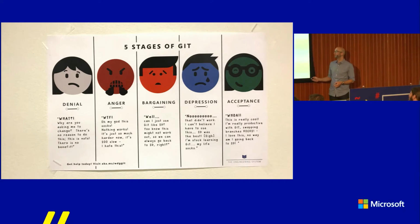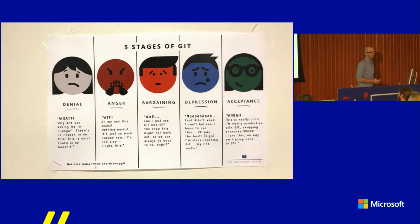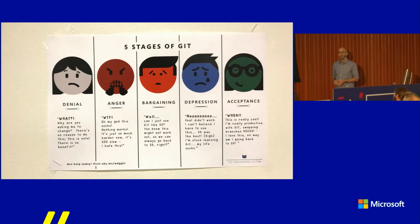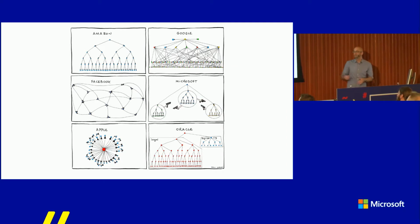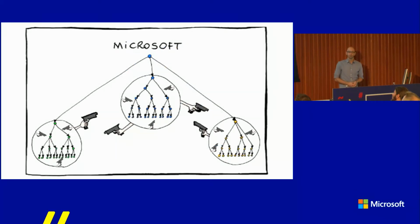But ultimately, we're seeing that people are very happy with Git in Visual Studio Team Services because we've actually had to do a lot of work to support them. Because again, before Visual Studio Team Services, so this is actually just a list of org charts from various companies. Let me zoom in on Microsoft's for you.